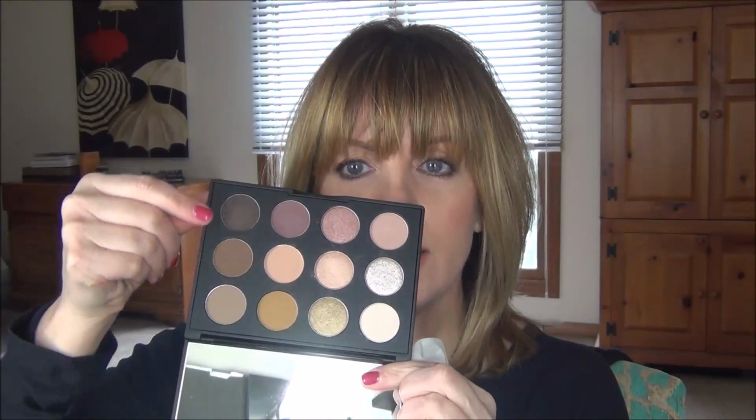So here they are. They're really nice. They go on nice. I don't get a ton of fallout from anything. The palette has a couple of deep shades here to do your outer V or to use as a liner. I think this is a great everyday palette to have, or to travel with, just like a nice nude every day. Although you could play this up. There's enough deepness in this that you could really play it up.